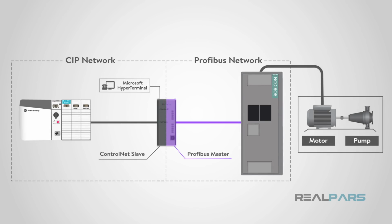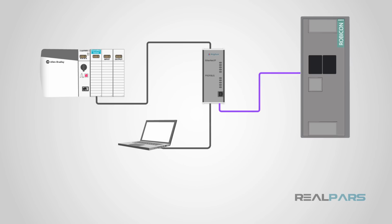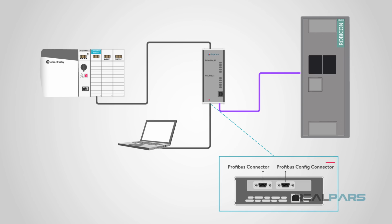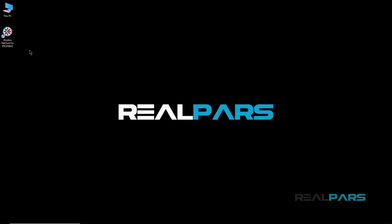Configuring the Profibus Master in the gateway is accomplished by using HMS NetTool software. The HMS Profibus configuration is set to use 30 bytes of input for real I/O data and status data for the ControlLogix PLC, and 6 bytes of output to be controlled by the ControlLogix PLC, respectively. Using a null modem cable, we will connect to the comport on a laptop and the comport on the gateway marked Profibus Config Connector. Okay, now let's get started.